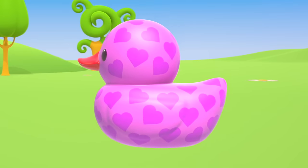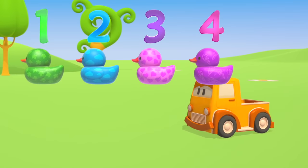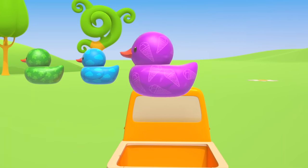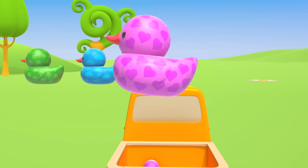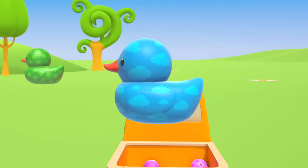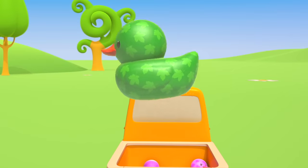Another ducky. Four duckies. Hi, Boo. Why don't you take the duckies with you? A purple ducky with ice cream. A pink ducky in a heart. A blue ducky in a cloud. A green ducky with maple leaves.